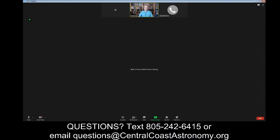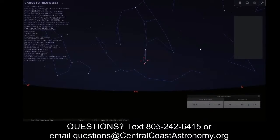So I'm going to switch my screen around. This is a view out of Stellarium, which I know you're going to be using to show us lots of different things. Let's see if we can recognize where we are. We know from our little compass we're looking to the northwest. This is the view from San Luis Obispo tonight at 9:30. After the sun goes down, while it's still some twilight, take a look to the northwest. And as it gets darker and darker, you can start looking for that comet.